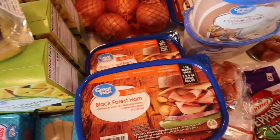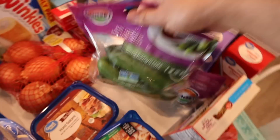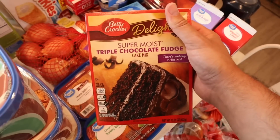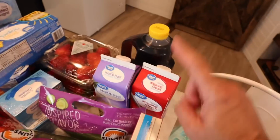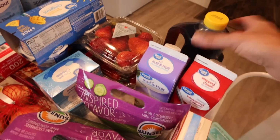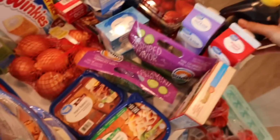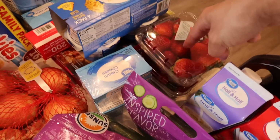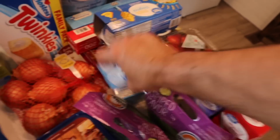Then over here, we've got 2 things of Black Forest ham, along with a bag of onions. Over here, we got a thing of oven roasted turkey breast, along with some hard salami. We got 2 bags of the mini cucumbers. Right here, we got a box of super moist triple chocolate fudge cake mix, along with some heavy whipping cream and half and half. Then we got this big old thing of Mrs. Buttersworth syrup. We got 2 boxes of strawberries, along with 2 things of cream cheese.